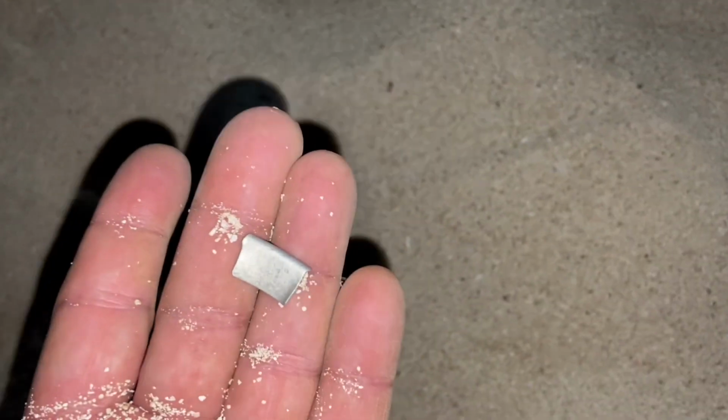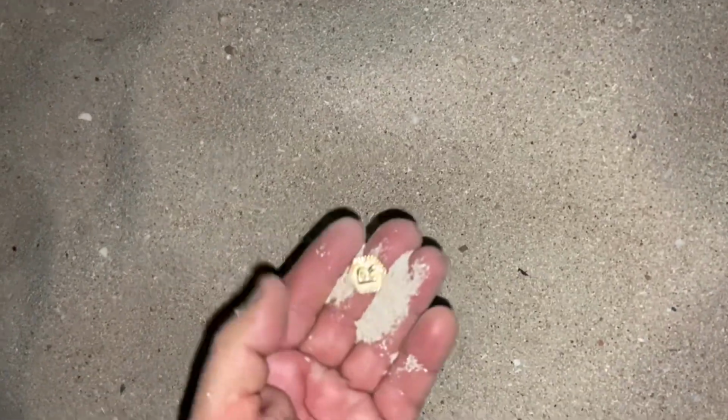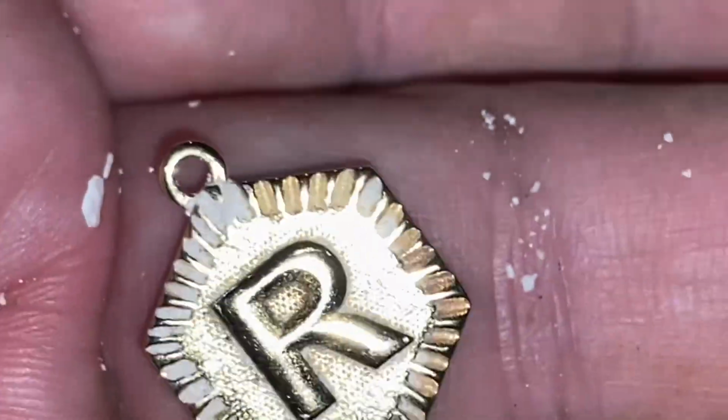Uh-oh. Yeah. It's gonna ring up. Okay, folks, we got a two or a three here, and I found it. And, looks like something. It's got an R on it, but probably not gold. Let's get a little closer. Maybe gold. Pretty awesome.